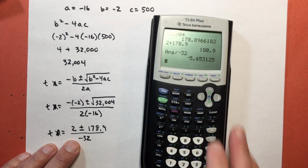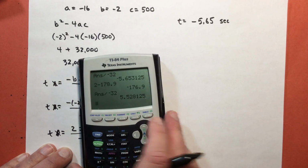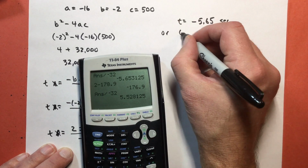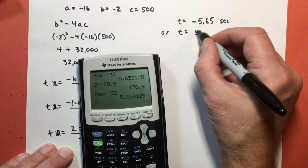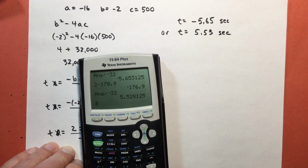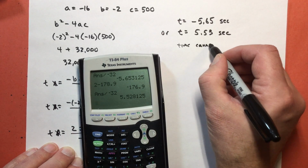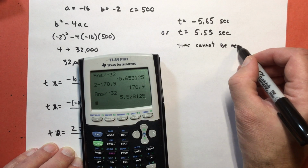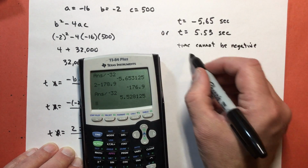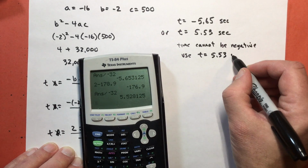My other solution is to subtract 178.9, and then I divide that by negative 32. Excuse me. And my other solution is 5.53 seconds. Now remember, time cannot be negative. So I have to use 5.53 seconds.